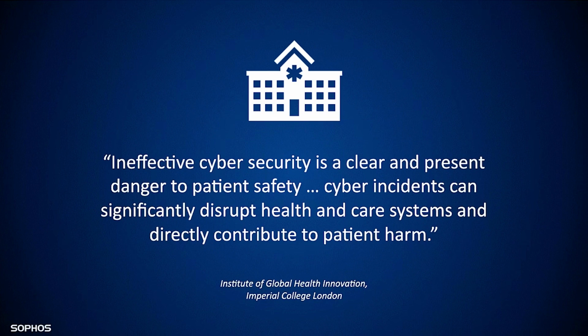So when people think about patient care, what do you generally think about, right? Your thoughts generally jump right to things like doctors, nurses, healthcare professionals, those who are actually delivering the medical services, if you will. Where we sometimes forget, cybersecurity also plays a really direct and significant role in enabling patient care. And I think this quote here really says it clearly. Ineffective cybersecurity is a clear and present danger to patient safety. Cyber incidents can significantly disrupt health and care systems and directly contribute to patient harm. Very interesting last little piece to that, directly contribute to patient harm, right?